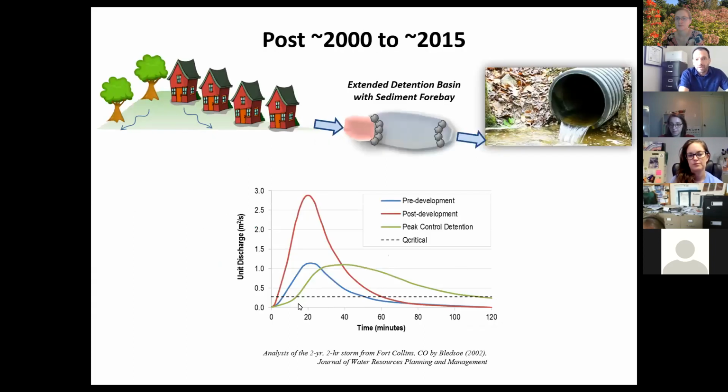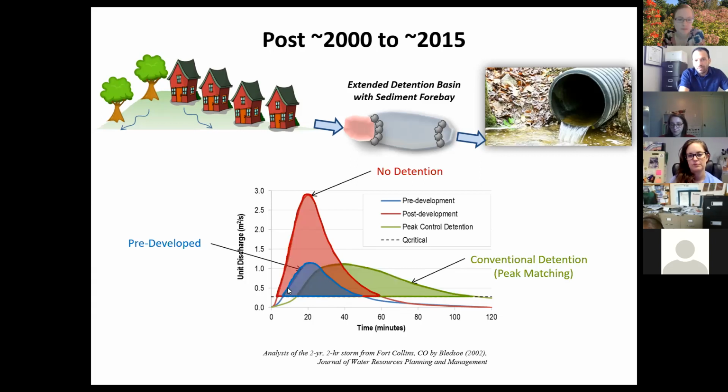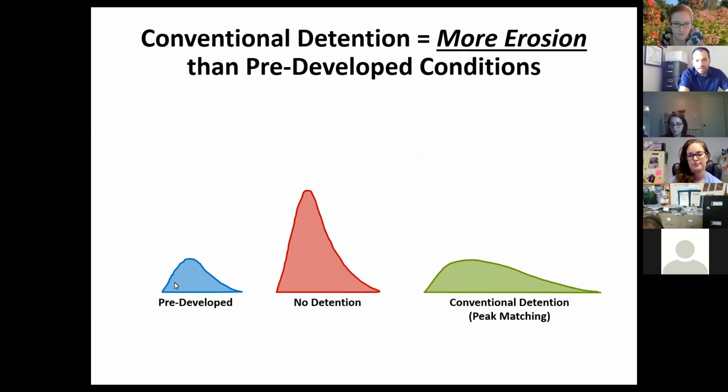Going back to our example here, this dashed line represents the critical discharge for this system. This is from Colorado. It's a little bit sandier, a little bit finer, and so its critical discharge is about 20 or 25% of the 2-year peak discharge. Our streams are a little bit more resistant. It tends to be about 40% or 50% of the 2-year peak discharge in Ohio and Kentucky. But in general, you see here's our critical discharge, and you compare that time of the hydrograph above the critical discharge, and you break that out.